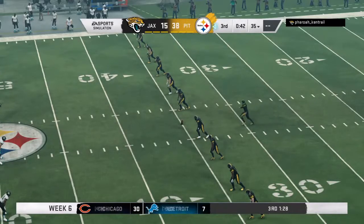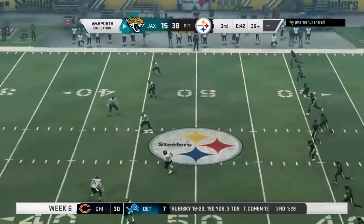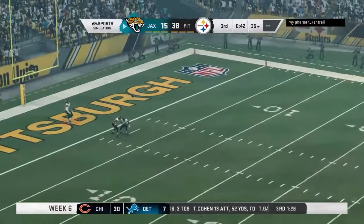Barely got the extra point, and that pushes the lead up to 23. I was still slandering you, but that was nice.